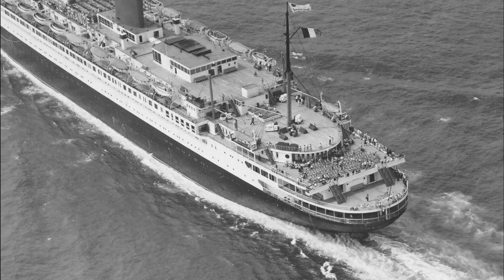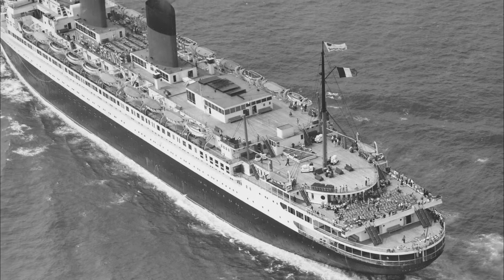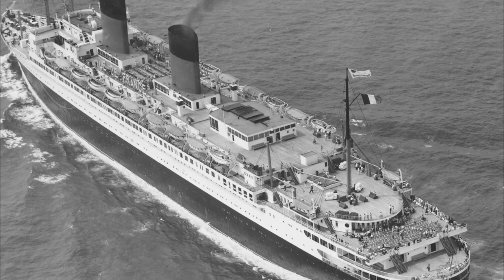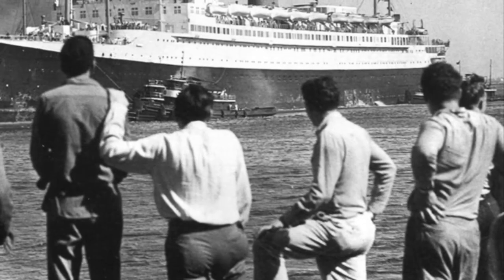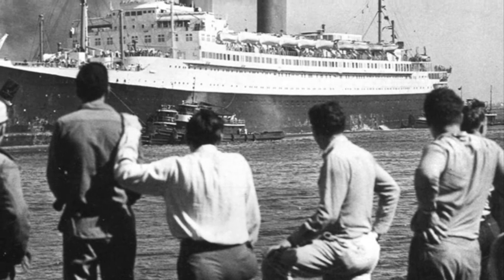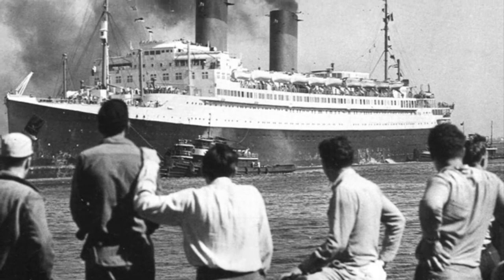The upgrades increased her tonnage from 43,153 to 44,356. She was now the fourth largest liner in operation. Her first post-war voyage occurred in August of 1949. When she arrived in New York, she received a festive welcome that included tugs, fireboats, and even a U.S. Navy blimp. She was the French line's second liner to return to service.